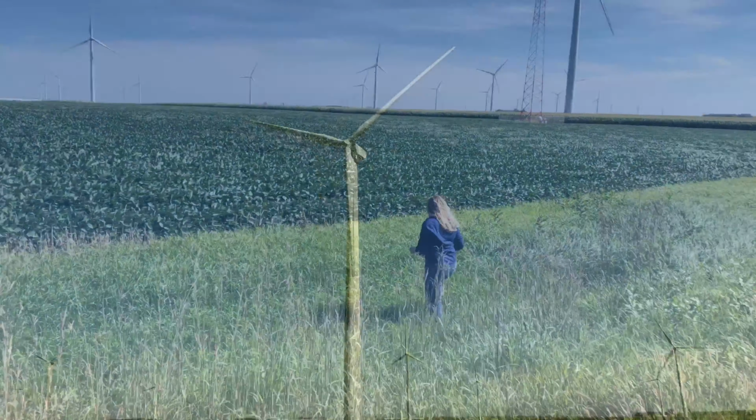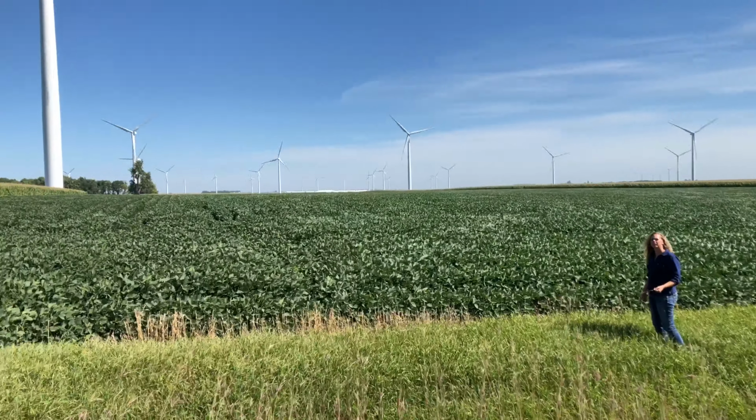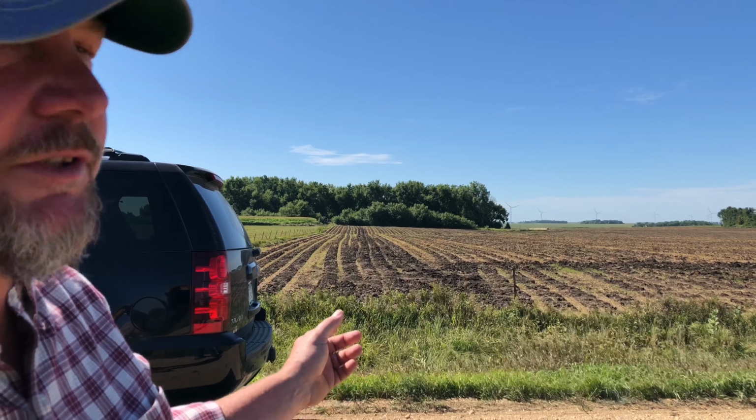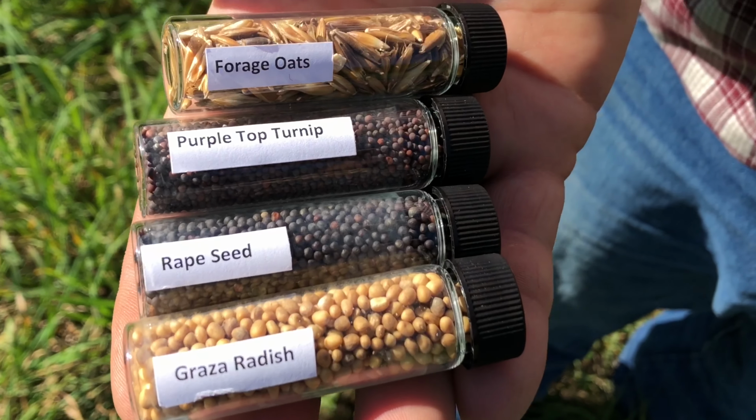And these beans here, this is double crop beans following rye. They were planted on May 31st this year. Hog manure on now. This is actually going to be the field that's going to be grazed with turnips, radishes, oats, and canola.